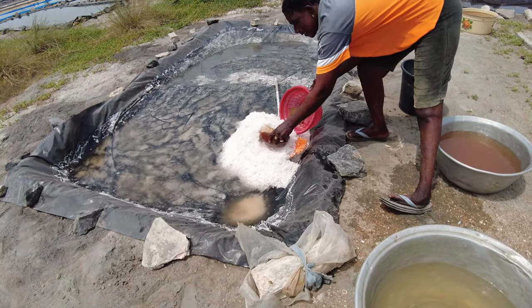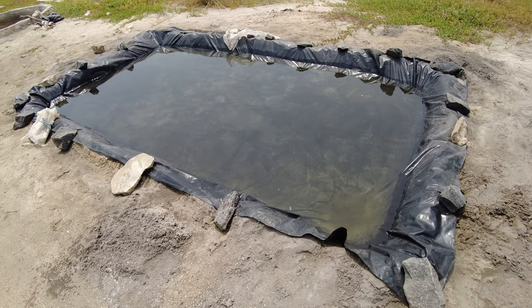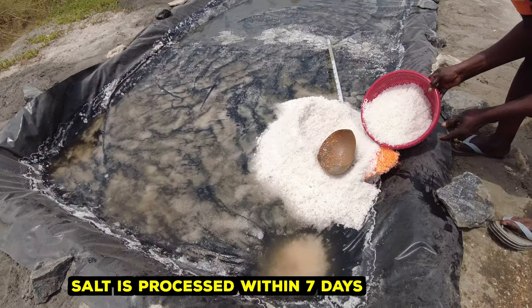Okay, so what my auntie was telling me is that this is how it looked. Once the sun heats the water, it turns into natural salt. You can see the salt right now.